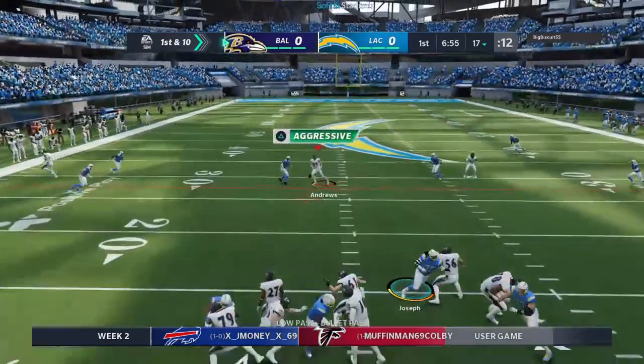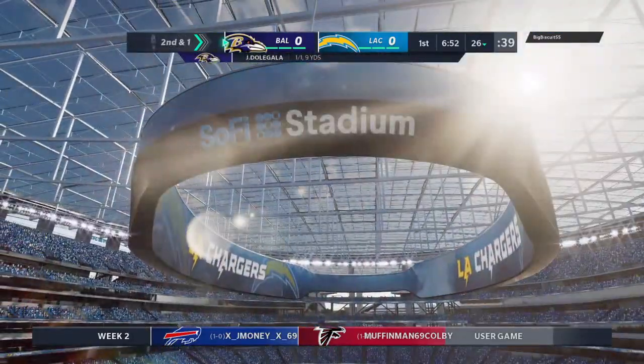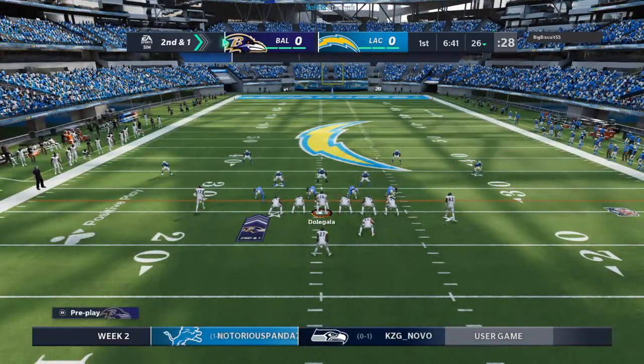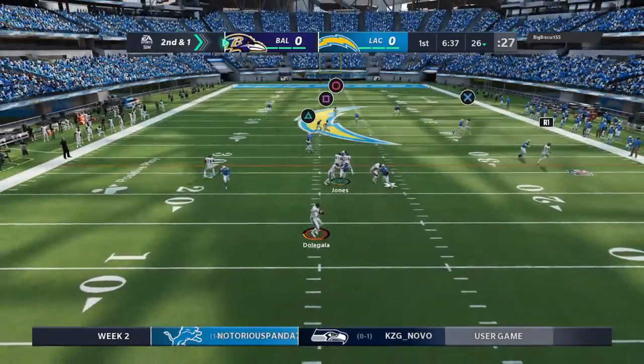Throwing is Dolgala. That ball caught. It's Mark Andrews, the tight end. Give him 9 there on the first down completion. That last catch short of the marker by just a yard leaves him with a very manageable 2nd and 1.